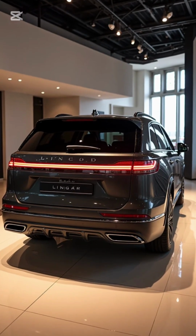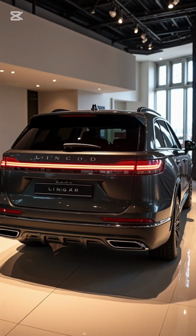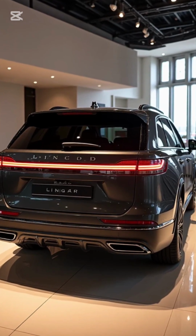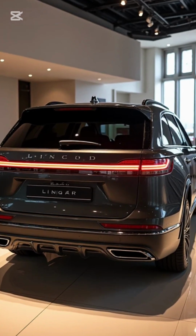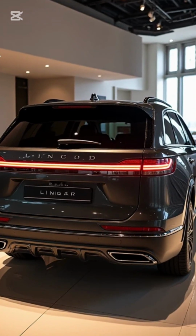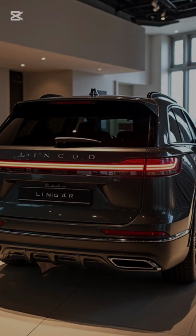Under the hood, the 2025 Lincoln Aviator comes with a standard twin-turbocharged V6 engine that delivers impressive power and smooth acceleration. For those looking for even more efficiency and performance, a plug-in hybrid Grand Touring variant is available, combining electric power with the gasoline engine for an enhanced driving experience.